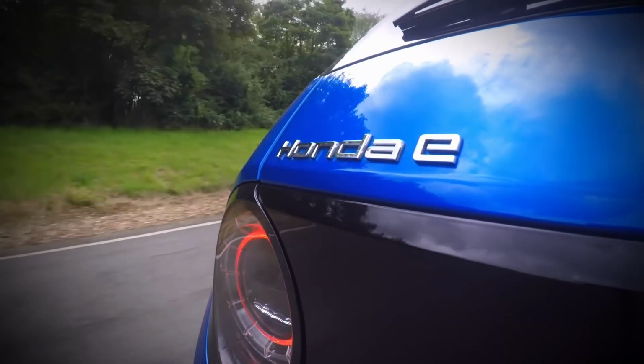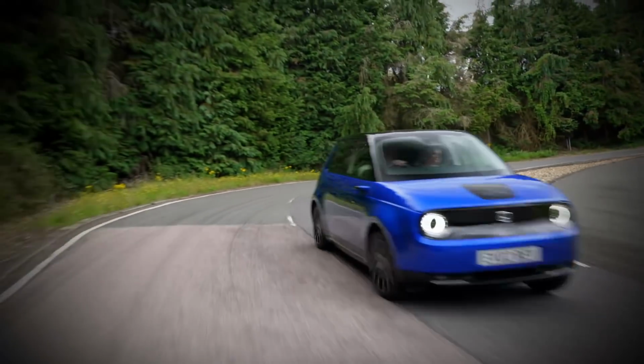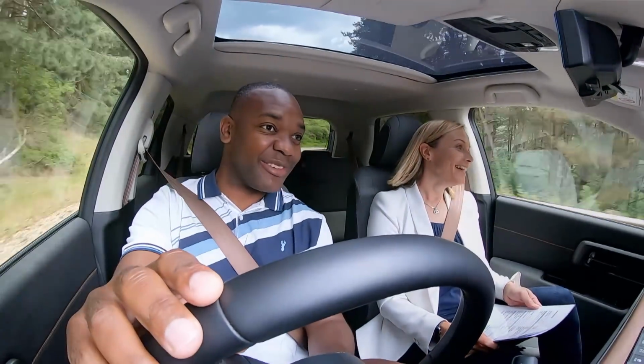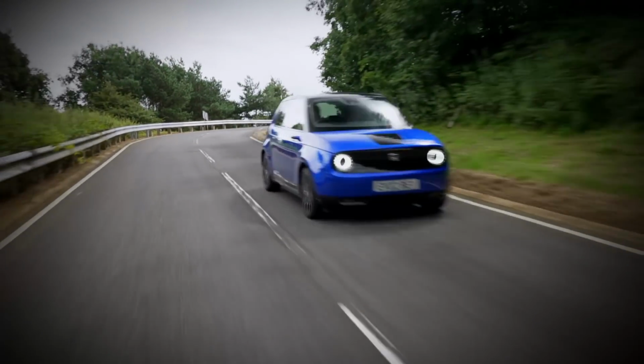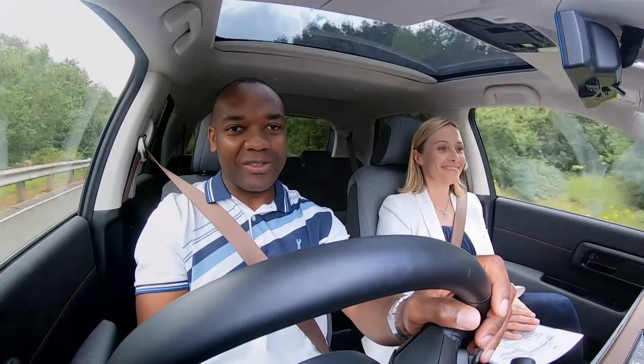I am so excited about this car. Are you? Do you love the way it looks? I love the way it looks. It's so much fun as well. The steering is so direct. It's really responsive. Rear-wheel drive as well. Yes, I know. How cool is that? Proper driver's car. Okay, first impressions. Yeah, bang on. Good.